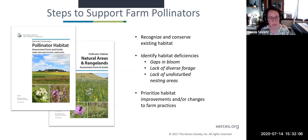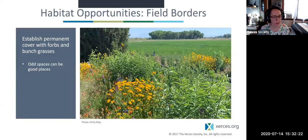What do I need to change in order to build more resilience and support into the landscape? That might mean plugging in some kind of bloom gap through the season, or it might mean changing tillage practices or some other kind of farm practice. There are lots of opportunities for plugging those gaps, for building that habitat in, that can take a spectrum of approaches. You can find odd spaces that can be good places for permanent habitat. So permanent cover that has flowering forbs, bunch grasses, all the pieces of good habitat for bees and other beneficial insects.